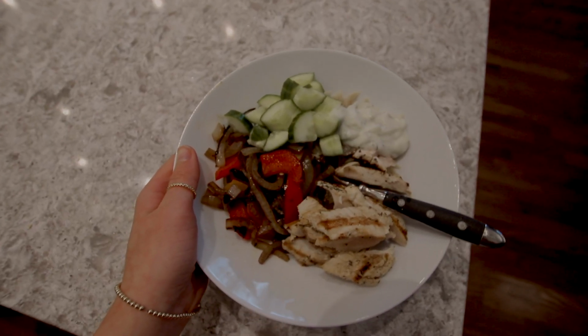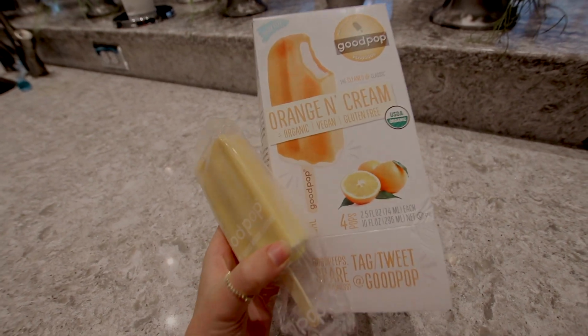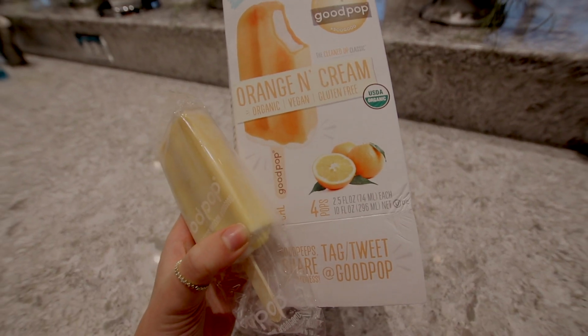And then for dessert, I had another good pop. If you can't tell, I'm kind of obsessed with this brand of popsicles. They're all so yummy.